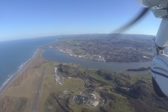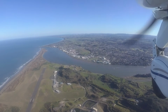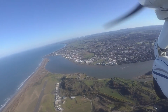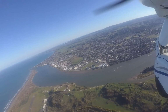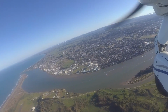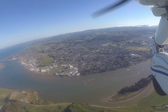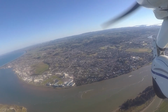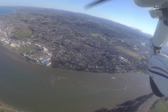What I'm going to do is bank, come down to start my circuit, which is a left-hand circuit over the sea, and then land. I'll just turn around here now and then cut to the landing. I'll skip the downwind part of it because it's rather long and boring.